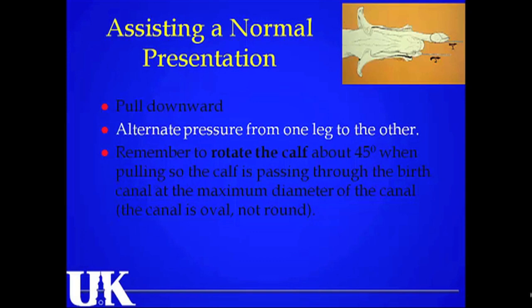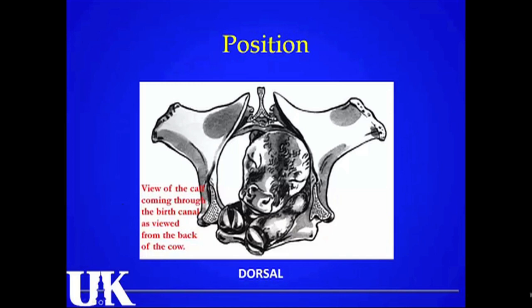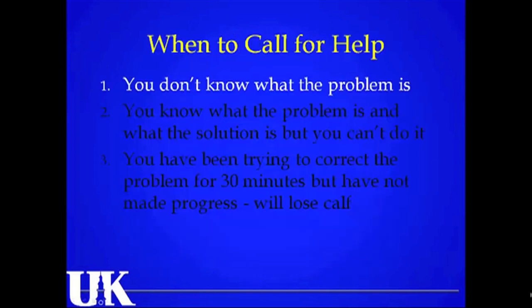Rotate the calf about 45 degrees when pulling so that the calf is passing through the birth canal at the maximum diameter and you can prevent hip lock. This slide demonstrates the proper position of the calf. The 45 degree rotation enables the hips to pass through the pelvic opening at its widest juncture.